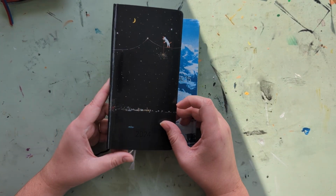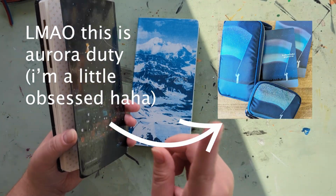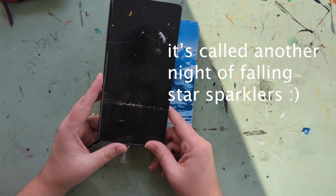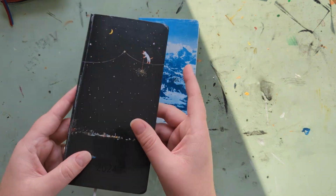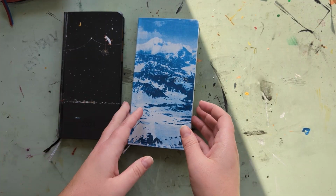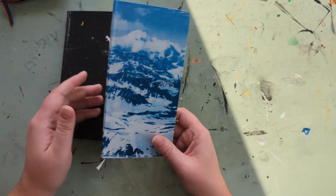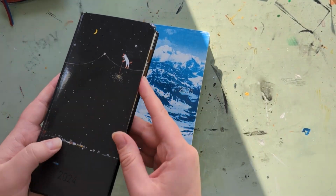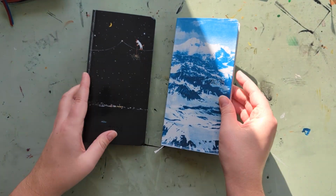This is, I think, Hiroko Kubota, Aurora Duty? No, it's not called Aurora Duty. But anyway, the artist is definitely Hiroko Kubota. I thought this one was so cute. Unfortunately, I did scrape off most of the stars. I didn't realize you probably should have a cover on these. But for this one this year, I probably won't put a cover on it, because I do like how tactile they feel. But if you do regret that, unfortunately the stars are a little rough.